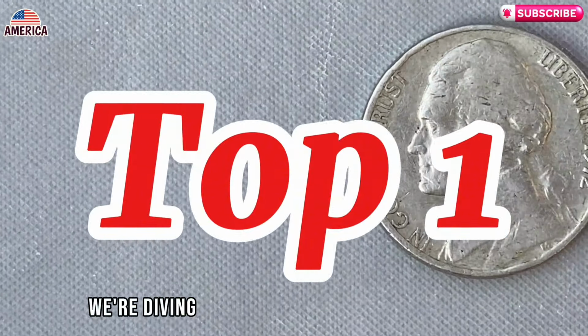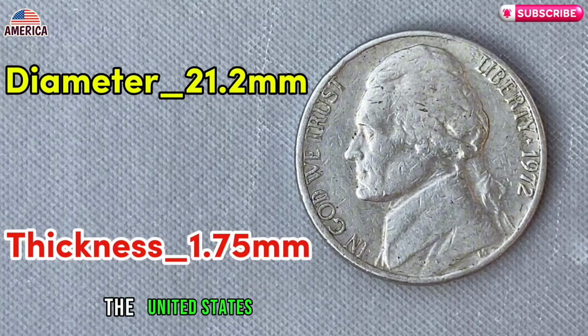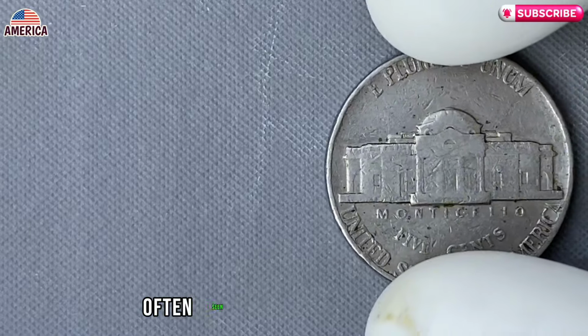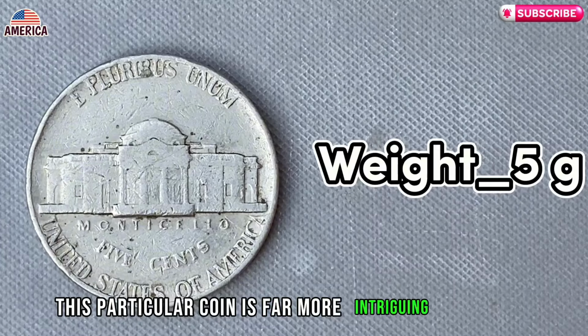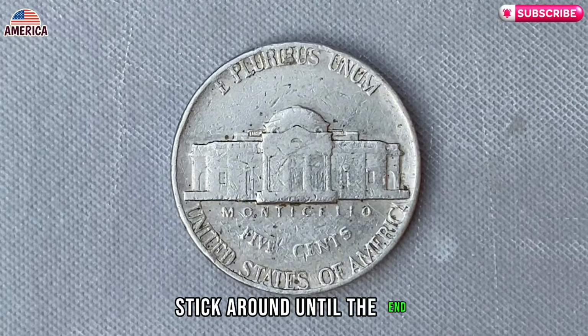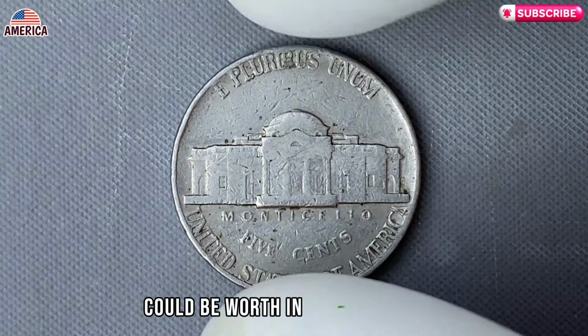Today, we're diving deep into the fascinating history of a coin that has captured the attention of numismatists around the world, the United States 5-cent coin from 1972. Often seen as just a simple nickel, this particular coin is far more intriguing than most people realize. Stick around until the end, where we'll reveal just how much this 5-cent piece could be worth in today's market.